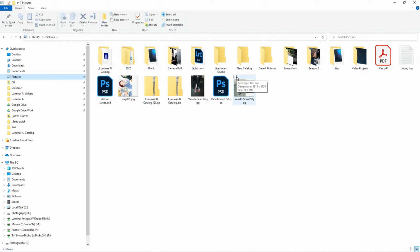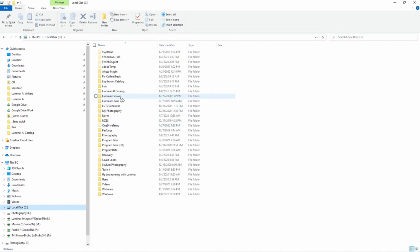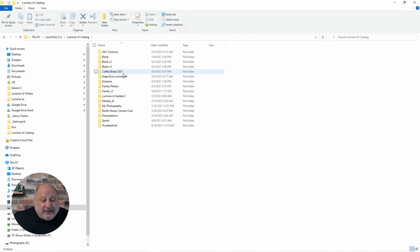So I've created a folder called Luminar Catalog, or Luminar AI Catalog. Inside here, like Angela mentioned, I like to use project-specific catalogs. So here we have coffee break. And by the way, when I put erase me in there, that means I know I could delete that catalog, it was just an experiment. My photography, New Haven Camera Club, presentation, sports, and so on. So those are catalogs that I created.